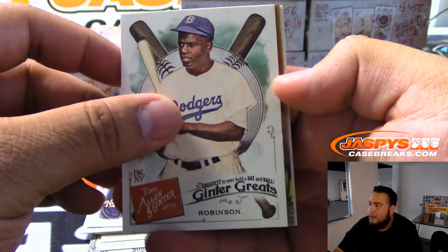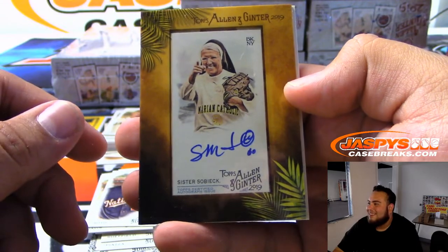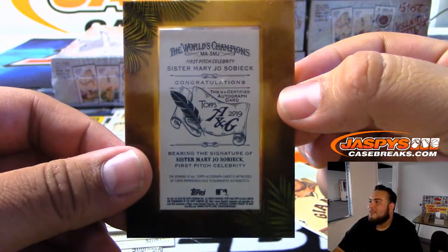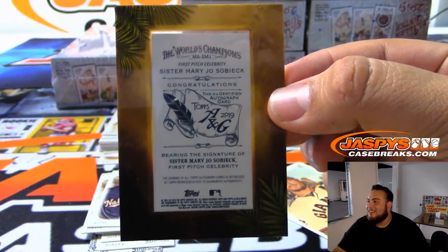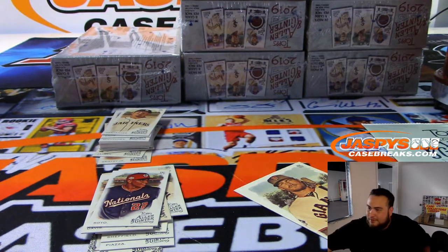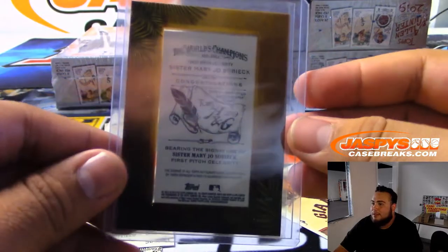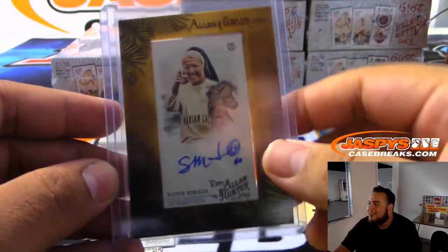All right, and behind Jackie. Wow, look at that. Framed mini autograph for the non-sport. Sister Sobek. First pitch celebrity. Sister Mary. That's pretty nice. I have no idea what she's going to sell for, but I know the framed mini autograph non-sport collectors will go crazy for this. That's pretty cool. There you go, John. Right at you. There you go.